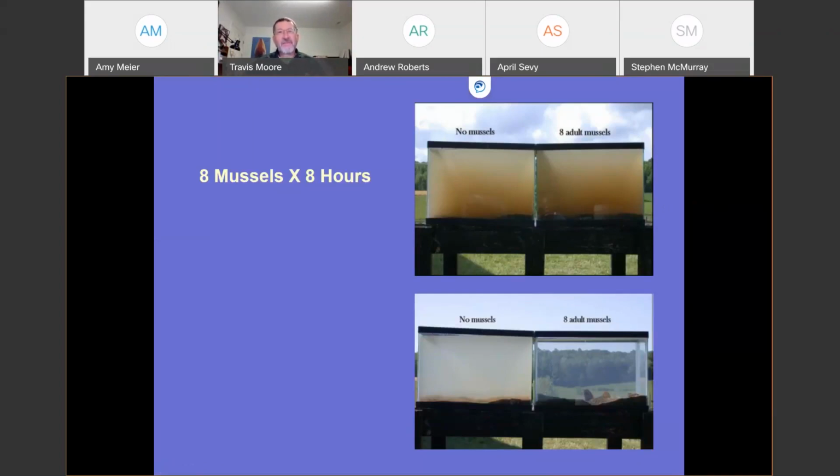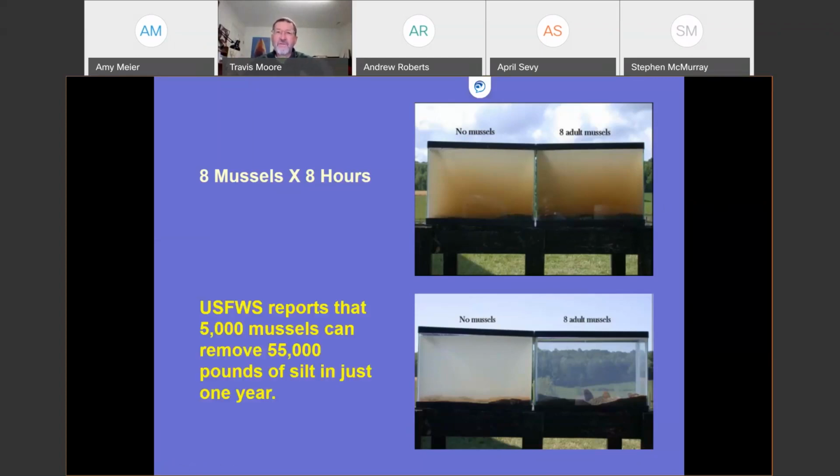Again, talking about the importance of freshwater mussels, and you've seen some reference to these previously. You put 8 mussels into an aquarium, stir up the sediment, and then 8 hours later, that water looks like it's practically good enough to drink. And the Fish and Wildlife Service reports that 5,000 mussels could remove 55,000 pounds of silt in just 1 year. And when you consider the number of mussels that we have in the Mississippi River, that's a pretty significant impact of removing some of that sediment from our big rivers.